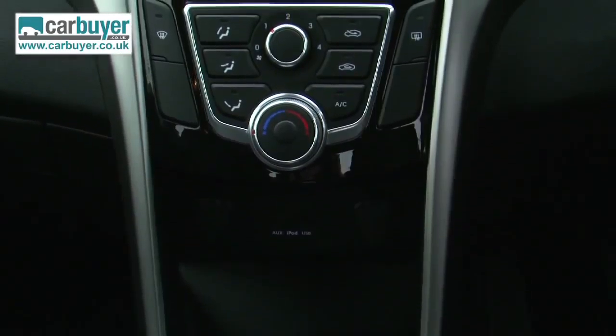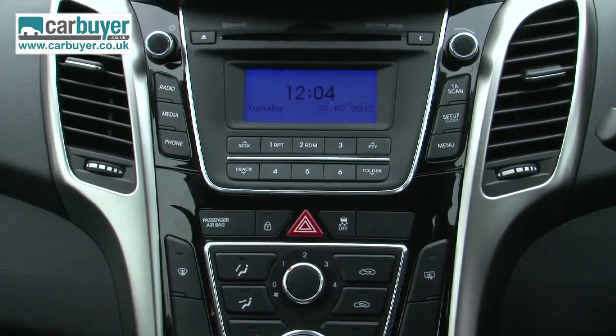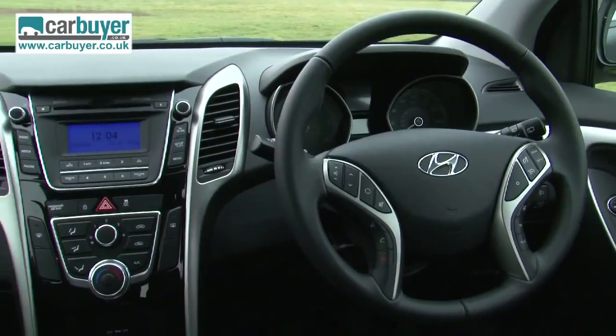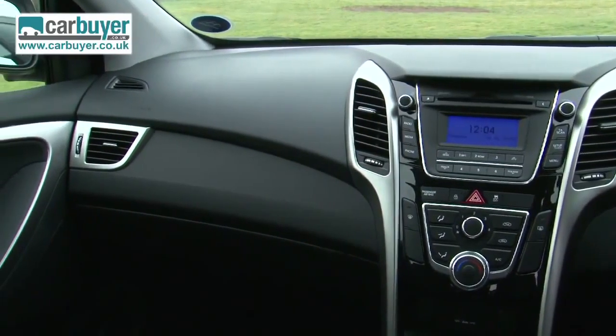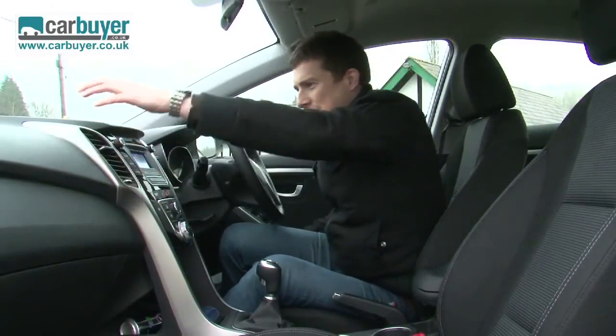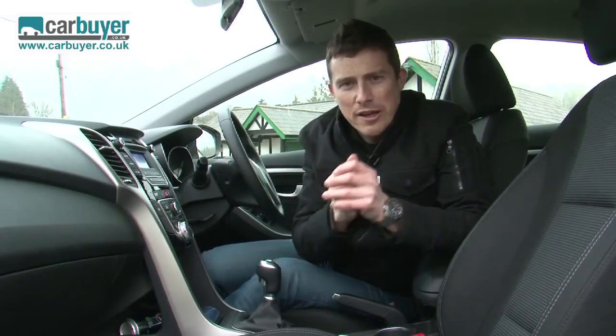The i30 also passes the equipment test, as all models get air conditioning, USB input and Bluetooth as standard. However, the best thing about the interior is the way it looks and the way it feels. You've got soft touch materials here on the dash and the top of the doors, and all this helps make the car feel like a quality product.